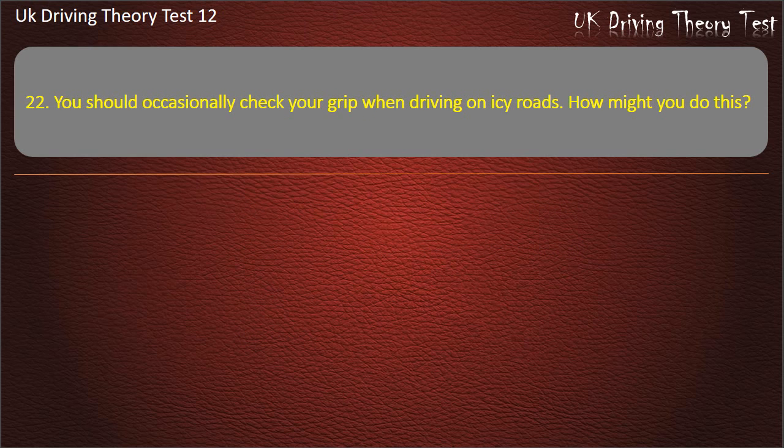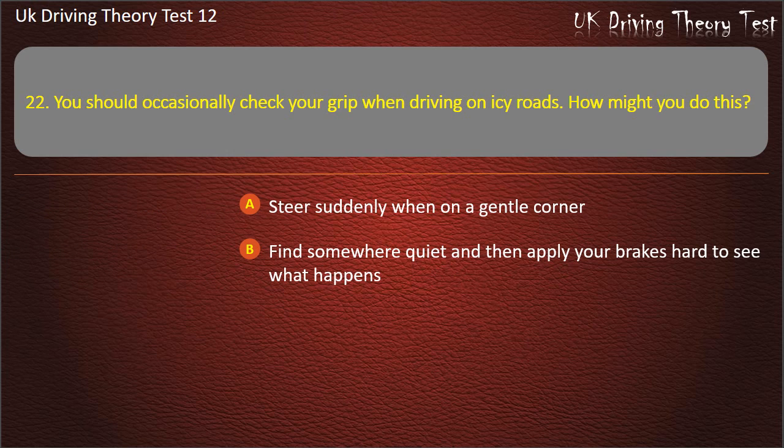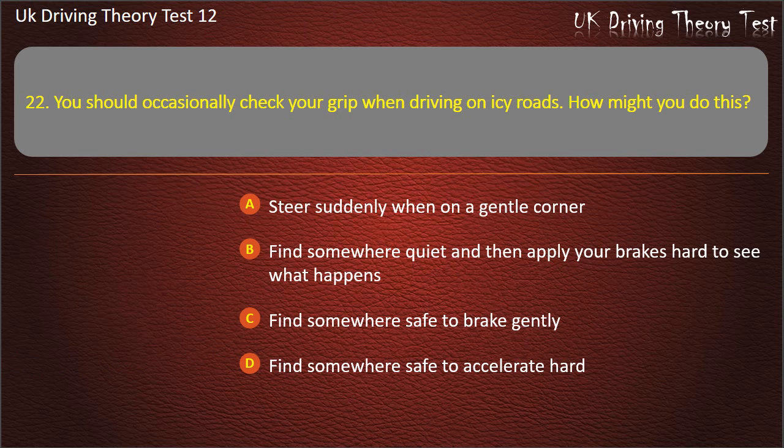Question 22. You should occasionally check your grip when driving on icy roads. How might you do this? Steer suddenly when on a gentle corner. Find somewhere quiet and then apply your brakes hard to see what happens. Find somewhere safe to brake gently. Find somewhere safe to accelerate hard. Answer. Find somewhere safe to brake gently.